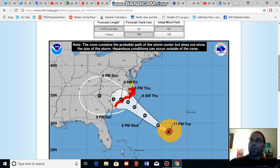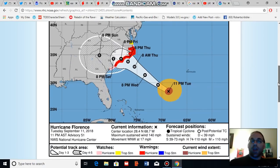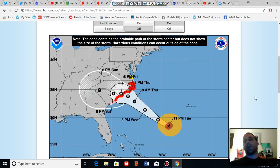Now, it's worth noting that the most recent National Hurricane Center update has moved the track a bit to the left, or a bit to the south, bringing it back to a landfall closer to the Wilmington area. So the projected path has again shifted to the south.